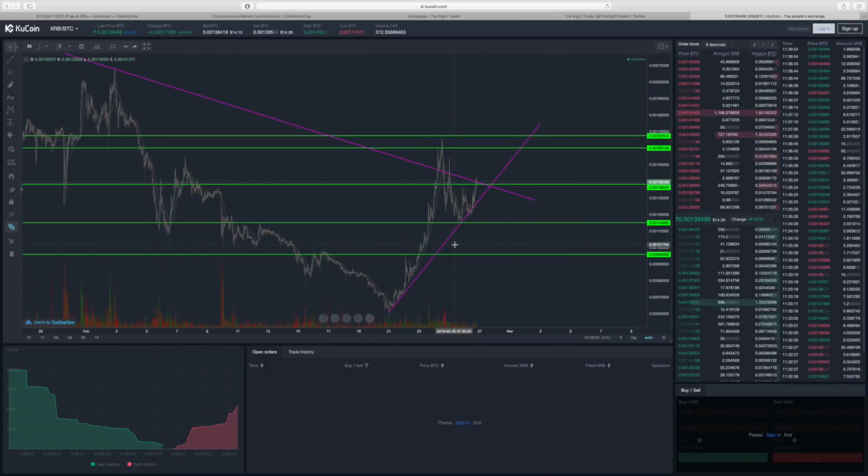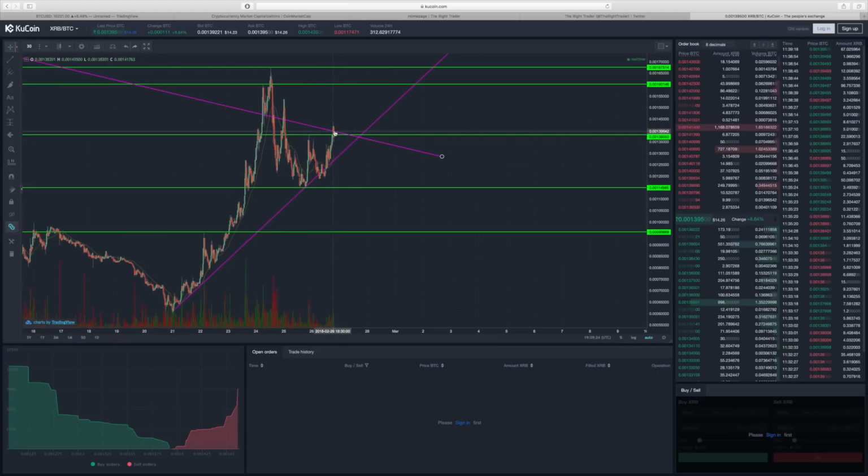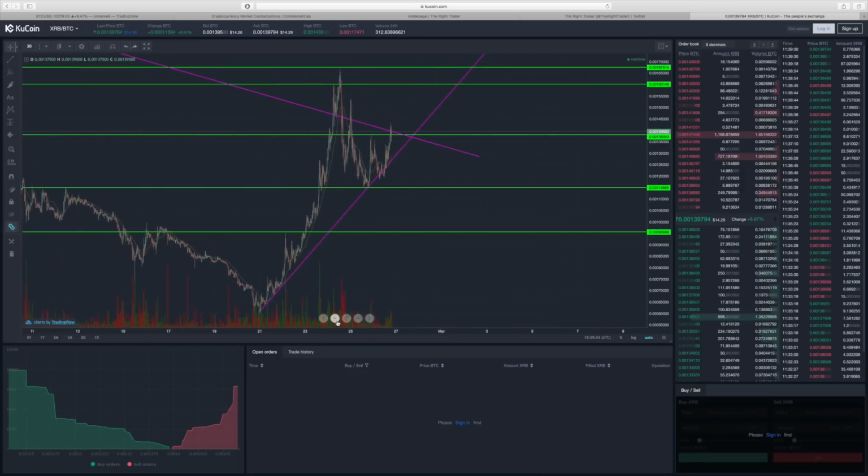So NANO is looking pretty good here. We are back above that 138,000 Satoshi resistance level. Of course, we do have some resistance in just this general 140,000 Satoshi area. But we are back above 138,000 Satoshis. We're also back above our downtrend line. It looks like I should go ahead and zoom in a bit. Might be just slightly below that, but as you can see, we're trying to get back above it basically, and we are towards the end of our triangle formation. So I think with the market coming back up, we'll be able to really hold above that downtrend line now, and that's going to be pretty key.